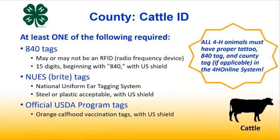Cattle ID is very similar to what it has been in the past. It's just important to note that all 4-H animals must have their proper 840 tag, tattoo, and county tag, if applicable, in the 4-H online system. Again, we'll say it several times throughout this presentation: when in doubt, always check with your local extension office.